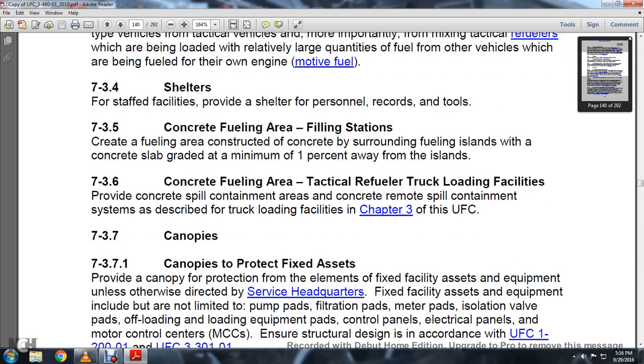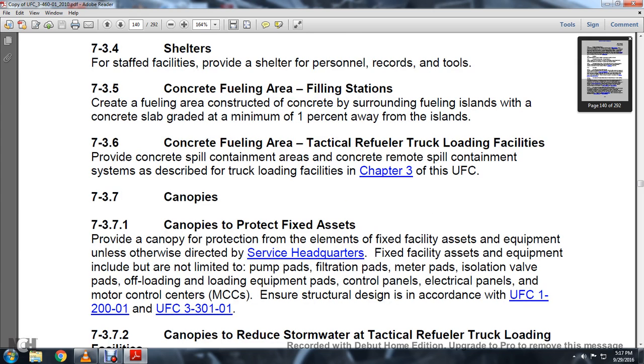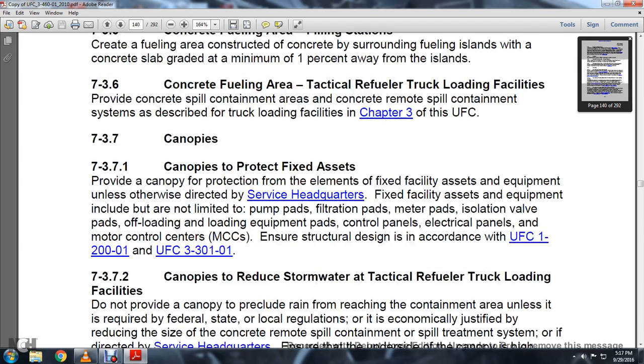7.3.7 Canopy. 7.3.7.1 Canopy: protect fixed assets with canopy protection from the elements, fixed fuel assessment equipment, otherwise under the direction of the service headquarters. Fixed assessment and facility assessment equipment includes but is not limited to pump pads, filters, authorization pads, meter pads, isolation valve pads, offloading and loading equipment pads, control panels, electrical panels, and motor control centers. Ensure the structural design is in accordance with UFC 1-200-01 and UFC 3-301-01.